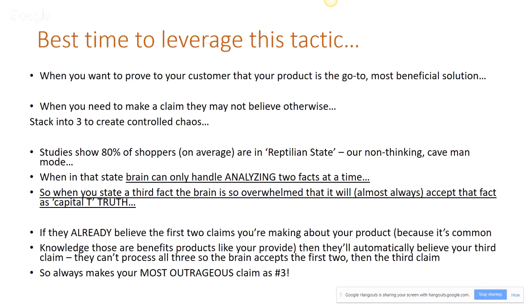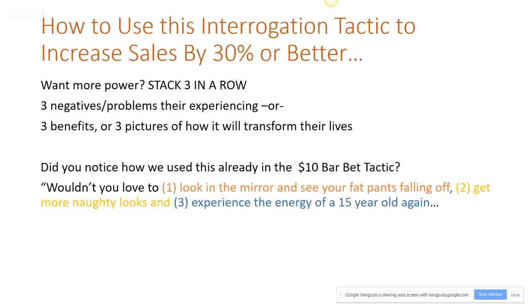So make sure, like I always say, it's your most outrageous, right? Make sure it's the one that you really need them to believe, but it's the one that's the least common knowledge, the least believable. Okay, so you can stack 3 in a row, not just in the positive, but you can stack it in the negative, right? So you can say, and you would never actually want to say this, but I'm just going to give this as an example. Are you feeling sick, tired, and ugly, right?